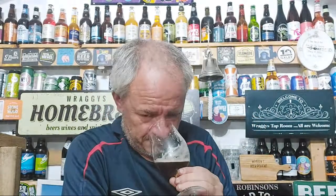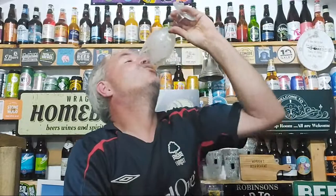So, ruby pour, white head, like I say, a sweet, malty, and hoppy nose. But the taste reminds me of a lesser version of Doppio Malta, which is a cracking lager, by no means. Whoa, can't be drinking too much of that. I'll be right back. 4.8% Guestlist.